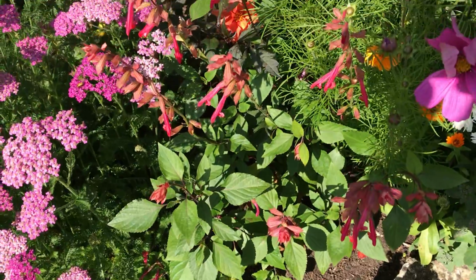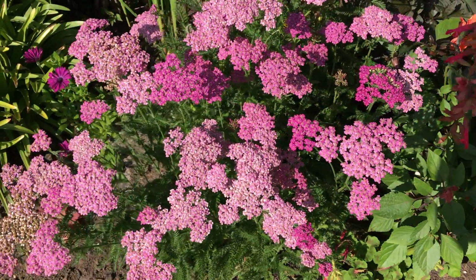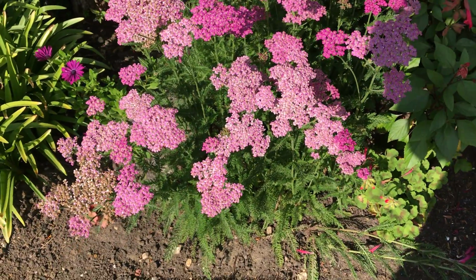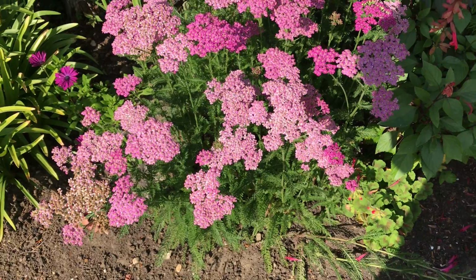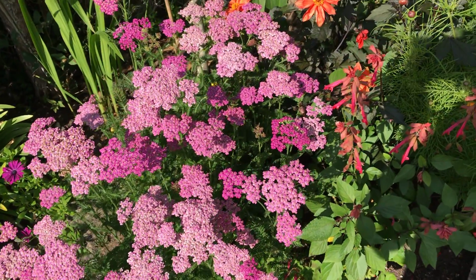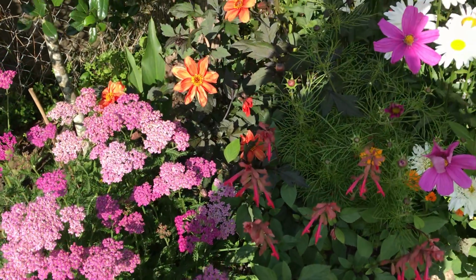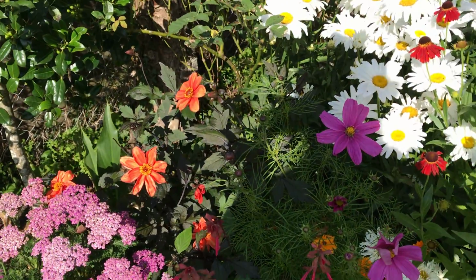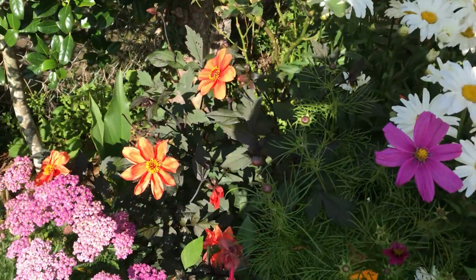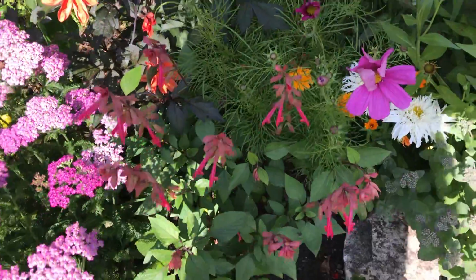Lots of salvias coming out, this red one. Achillea, which is the purple. These are fantastic plants for the garden, especially now that they've developed the different colours. They are quite something, and I've got several different colours in the garden. The dahlias are coming up. I do love the single ones. They're very vibrant and give you stunning displays throughout the summer.